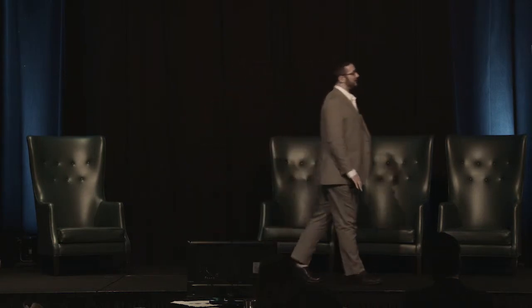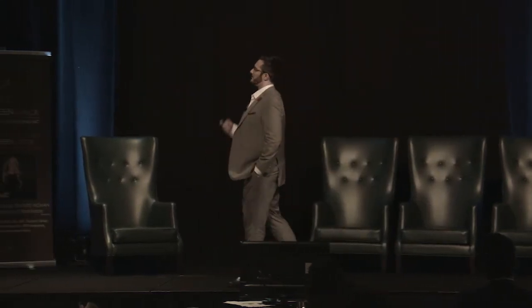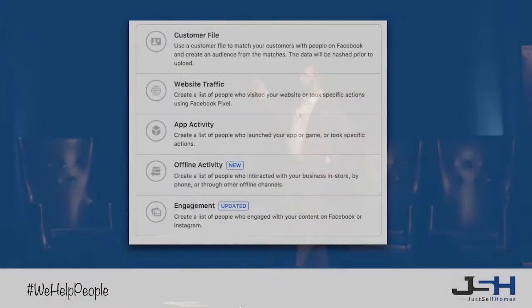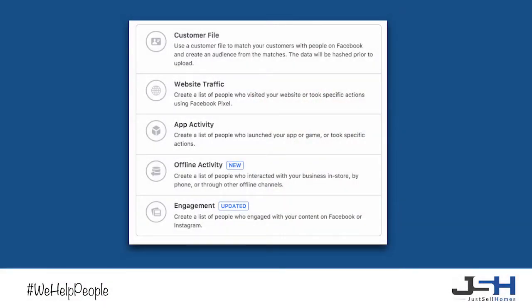You can also do website traffic. For the website traffic one, there are a lot of variations. At the beginning, just start tracking traffic. After that, you can start getting into specific pages, like if they go to this page but not that page. If you get a lot of traffic, you can do it based on the top 25% of people who spent the most time on your website, and that becomes, again, a much higher quality lead. If you have an app, there's an option for app activity, but don't worry about that too much. Same with offline activity. That's a new one. I haven't tested it a lot, so I don't want to talk too much about it.